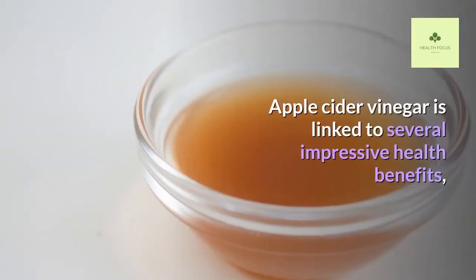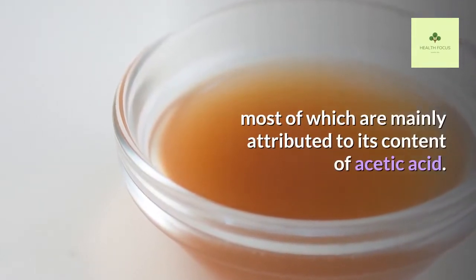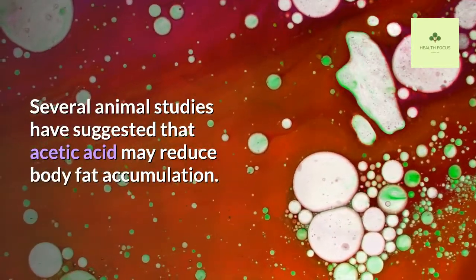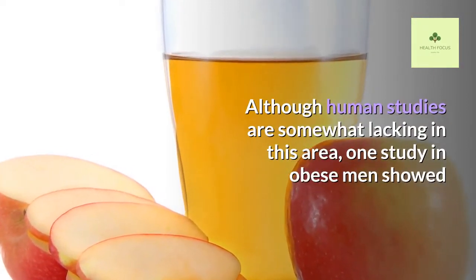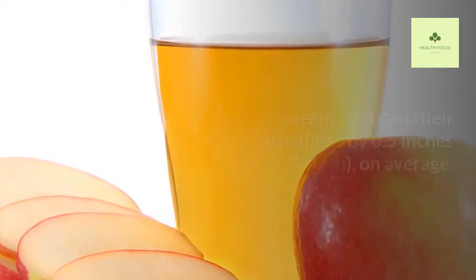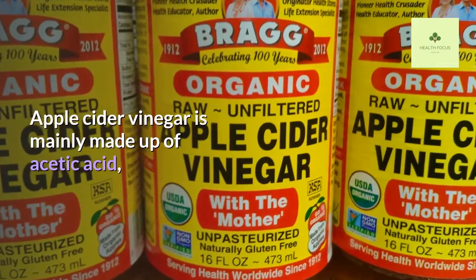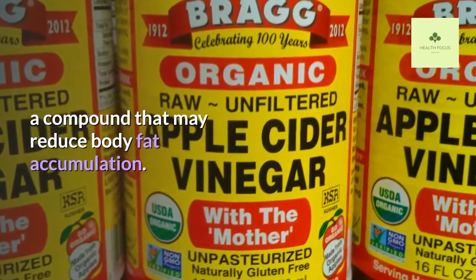6. Add apple cider vinegar to your diet. Apple cider vinegar is linked to several impressive health benefits, most of which are mainly attributed to its content of acetic acid. Several animal studies have suggested that acetic acid may reduce body fat accumulation. Although human studies are somewhat lacking in this area, one study in obese men showed that taking 1 tablespoon of apple cider vinegar each day for 12 weeks reduced their waistlines by 0.5 inches (1.4 centimeters) on average. Apple cider vinegar is mainly made up of acetic acid, a compound that may reduce body fat accumulation.